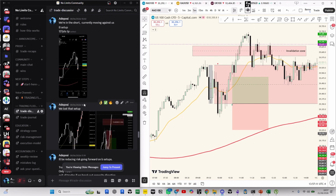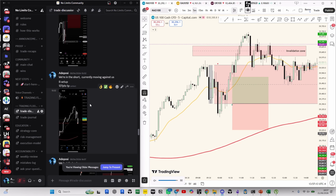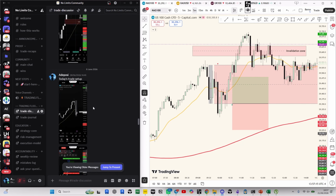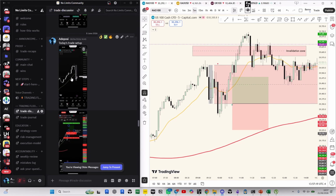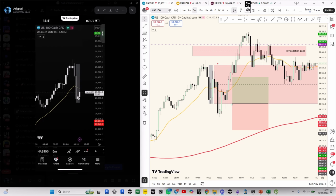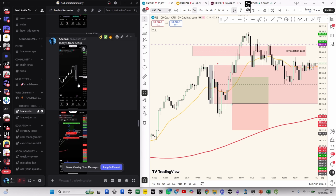So on the 8th of June, that was this particular day. So I put a screenshot. Immediately I come on the chart, you can see the time 2:45, which is just 15 minutes. Once the opening range has formed, I put this chart, you can see, and I alert all the guys in my trading Discord. So that was right here.